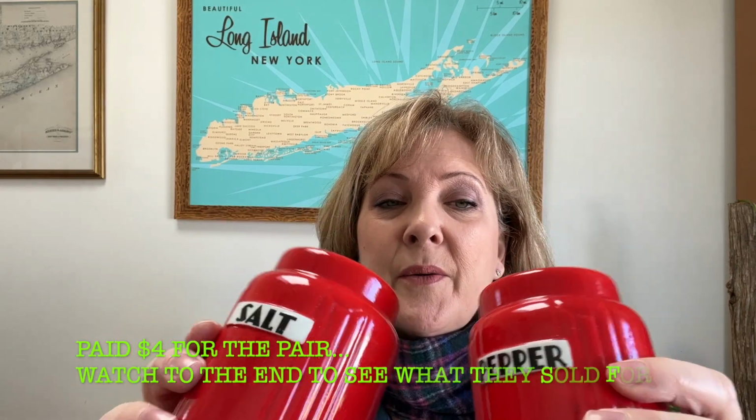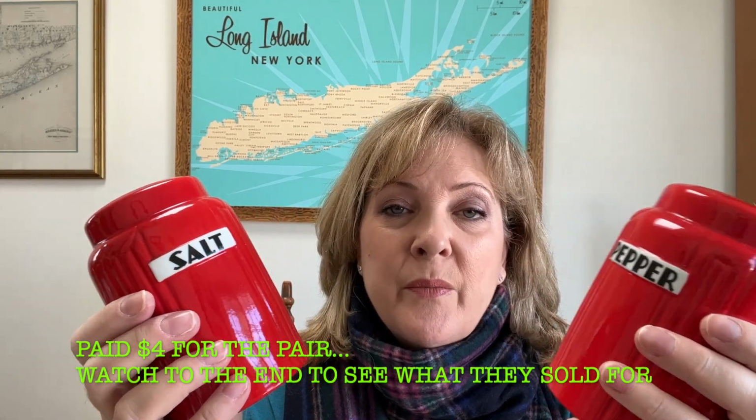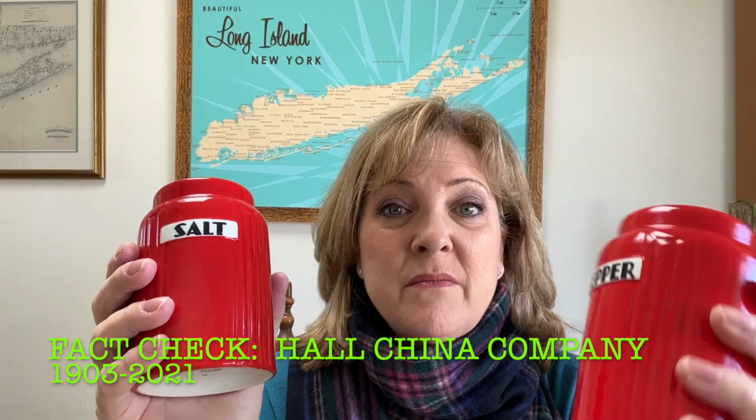Here are 2 beautiful salt and pepper shakers that I picked up. They're pretty heavy, and they're really pretty vibrant red. Made by a company called Hall China Company of East Liverpool, Ohio. They were in business from around, I think, 1913 till about 2020, so they obviously went out when the pandemic started. But these, someone has a pair up for $119. Now, sold comps show that a pair just sold for $50, so I'm probably going to go in the $50 to $60 range when I put these up. One has the original cork with it and the other one doesn't, but that doesn't seem to matter. This is more of a collector's piece.